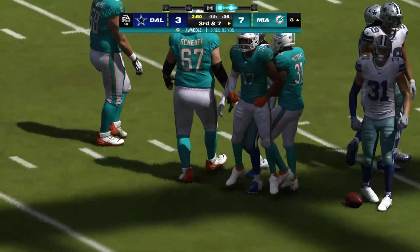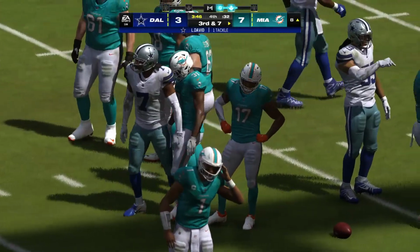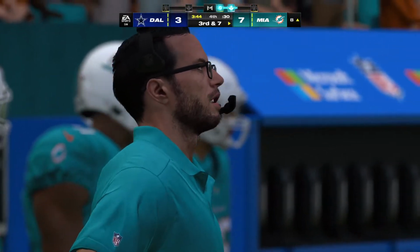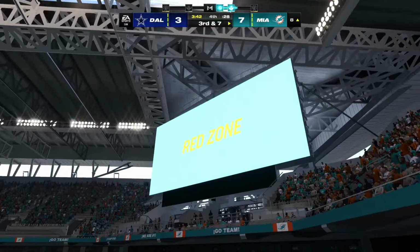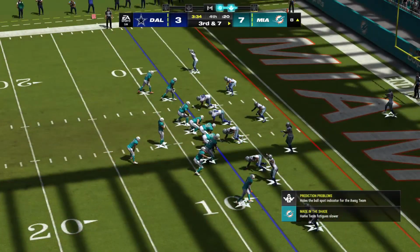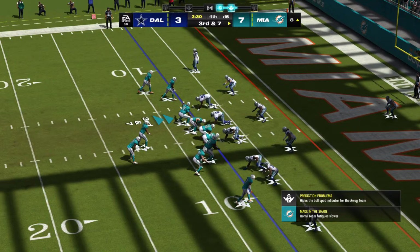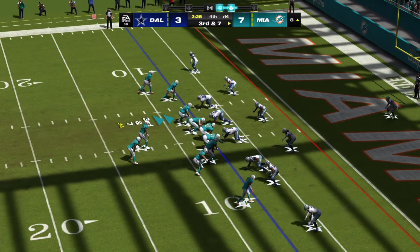3rd and 7 now. One thing you're hoping for when you run drag routes is you're able to hit a receiver in stride, and he can pick up a lot of yardage after the catch. But in this situation, the defense was effective, able to stop him before he could get a good head of steam going. The Dolphins on 3rd down, a perfect 4 for 4 thus far. This is 3rd and 7.